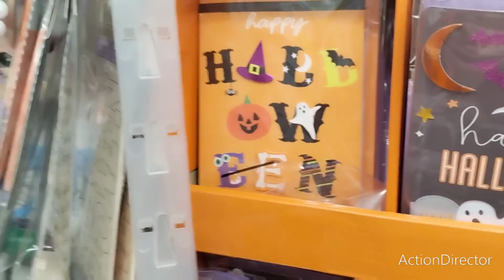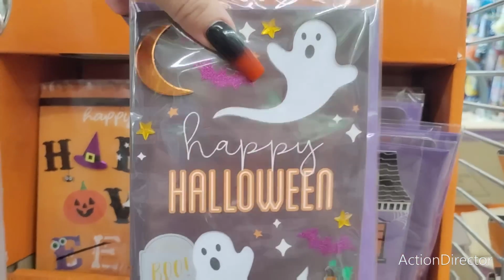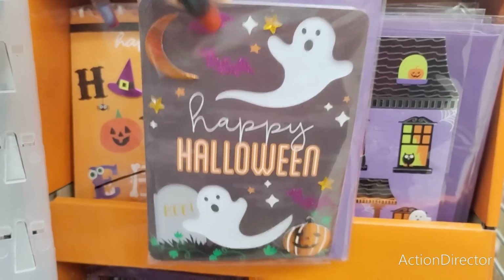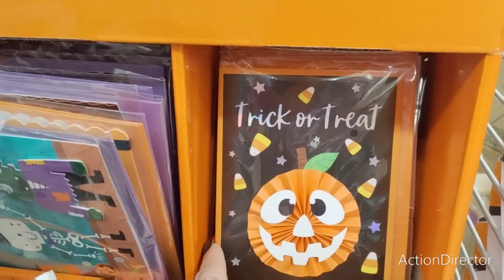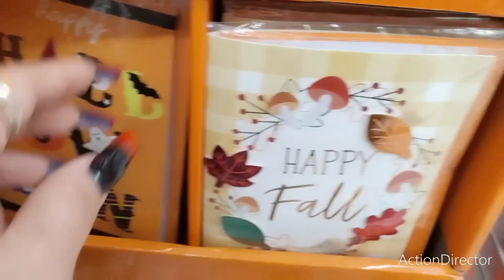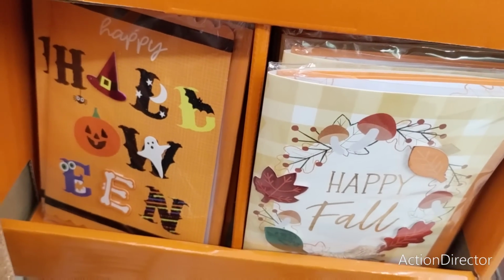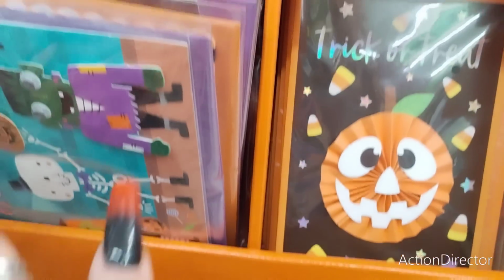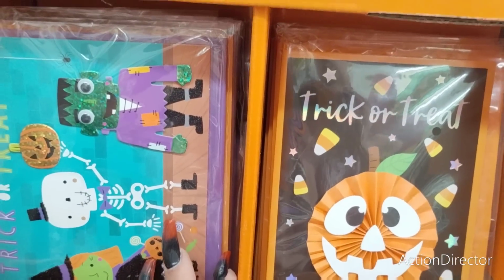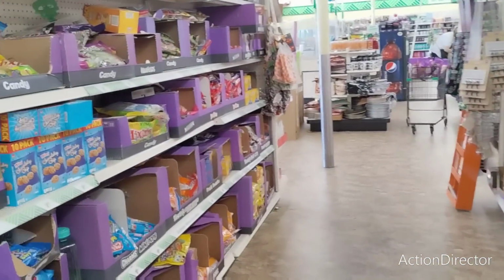Alright, they have the cutest stinking cards that you can frame or send. Look, Happy Halloween. That's perfect to frame. Trick or treat. That is so cute. Happy Halloween. And look at the fall one. These are so good to frame, you guys. These are $1.25 each, but you can reuse them year after year. Not send them to people year after year. Reframe them. Some people really don't listen to what I say.